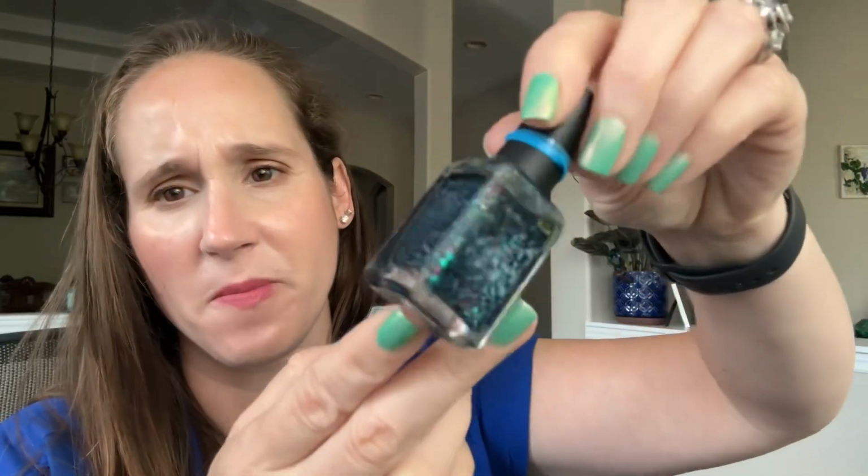Okay, keeping that one. All right, then we have Cadillac. I got this one from Krista. This is Galaxies. Definitely keeping that one. Can't believe she didn't like this, but she didn't like the tone on her skin tone.